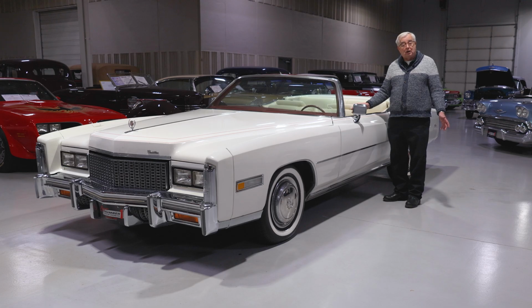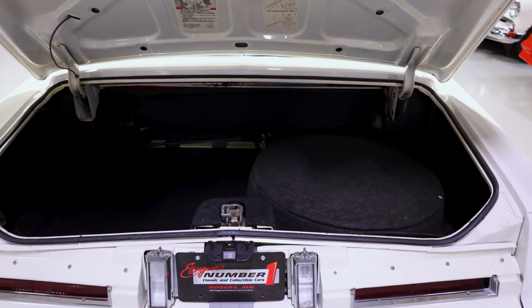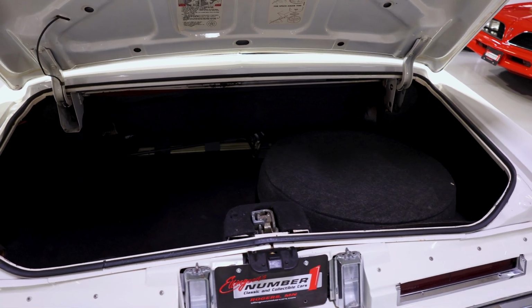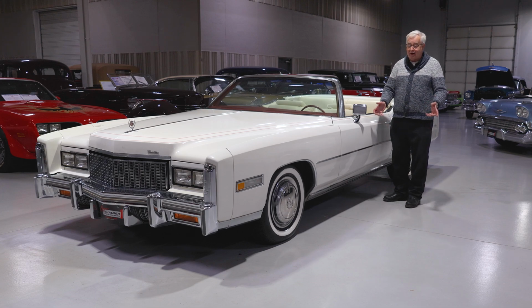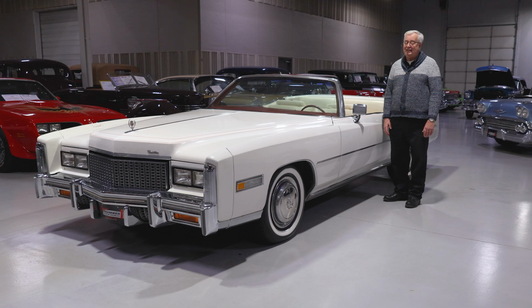Talk about room in the trunk. Oh my gosh, you got room for 2, if not 3 sets of golf clubs, so you can take your friends and go to the golf course with this particular car. Even has a power trunk lock. So one thing you always got to be careful with those, don't get your fingers. That thing really has some suck down power. You just got to make sure you remember that when you put it down, it just zoop, does all that hard work for you shutting the trunk.